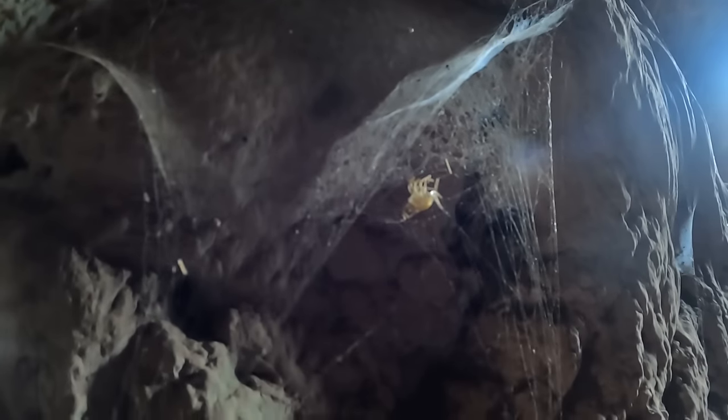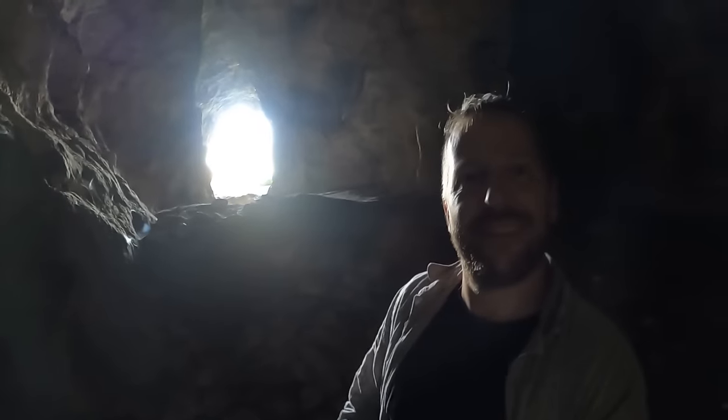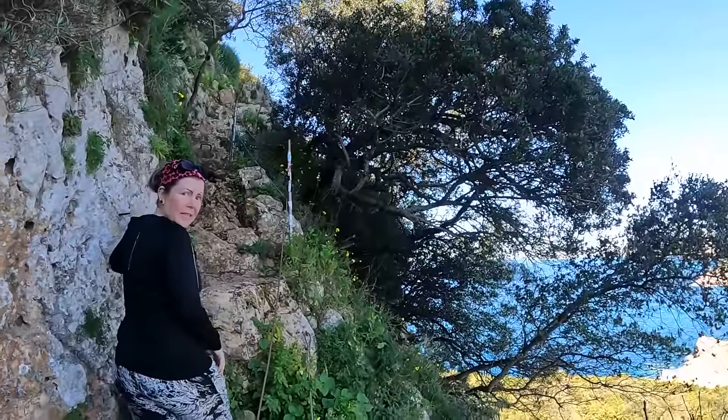We are always comparing things, how they were 8 years ago when we were here last time. There wasn't a hole in the ceiling of the cave last time, so something has happened in here. But yeah, this is a really magnificent cave. Huge and long. And there are also stalagmites or stalactites. I don't remember which one goes upwards and which one goes downwards. But they are forming here. Really awesome place.